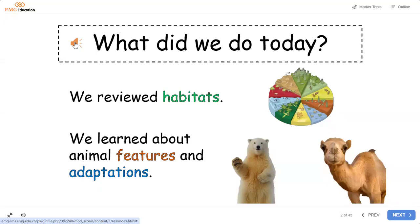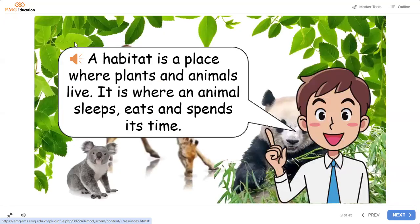What did we do today? We reviewed habitats. We learned about animal features and adaptations. A habitat is a place where plants and animals live. It is where an animal sleeps, eats, and spends its time.